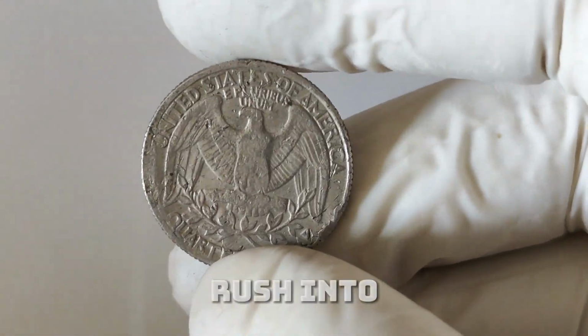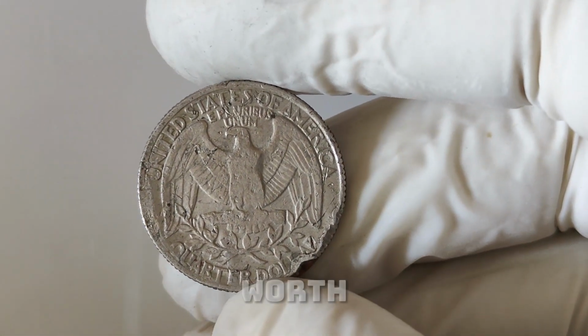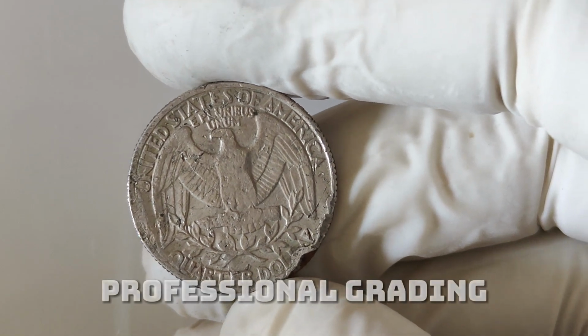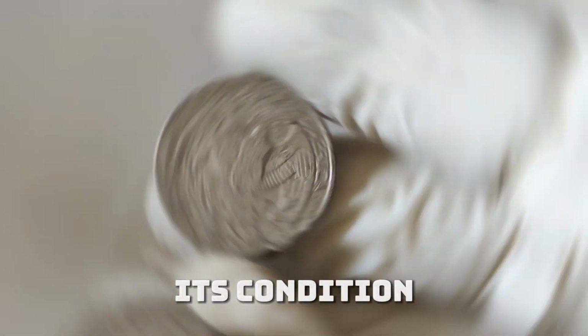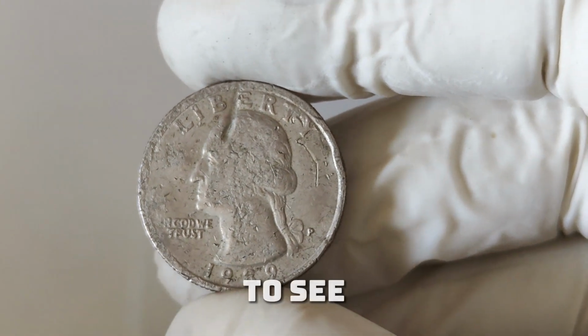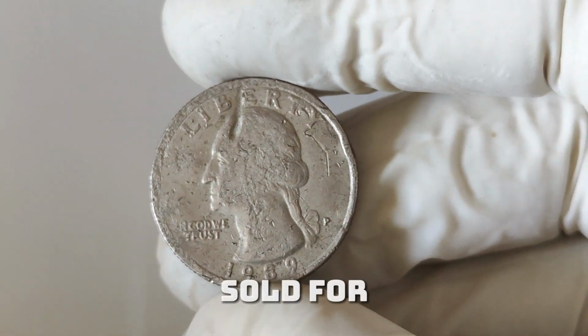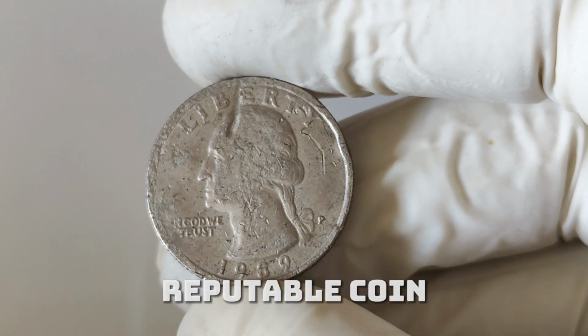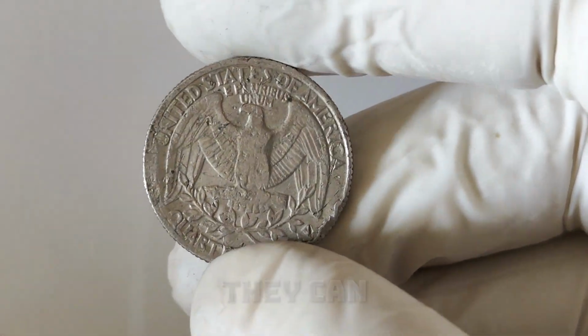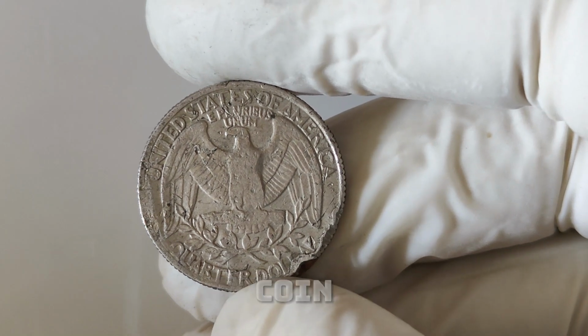So, what should you do if you think you have a valuable 1989 quarter? First, don't rush into selling it without knowing its true worth. Here are a few tips. Get the coin graded by a professional grading service to determine its condition and potential value. Research recent auction sales to see what similar coins have sold for. Consult with reputable coin dealers or auction houses for an expert evaluation. They can help you get the best price for your coin.